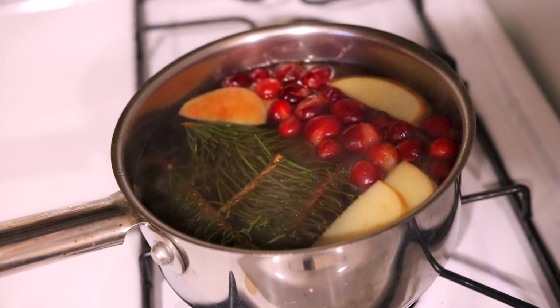What's nice about this is the cranberries you can actually store in your freezer so that you can buy a big bag of them and it'll last you quite a while. And again, this one smells really, really nice for the winter time.